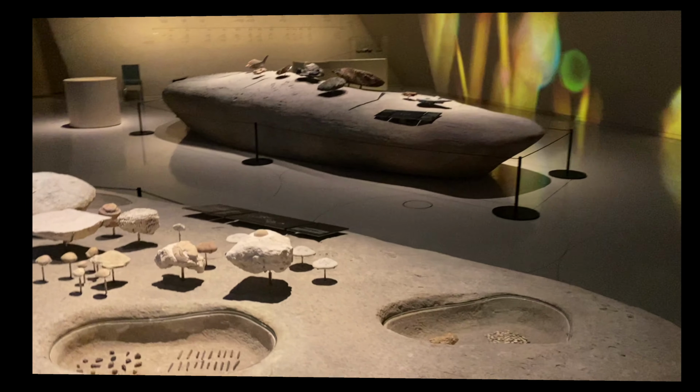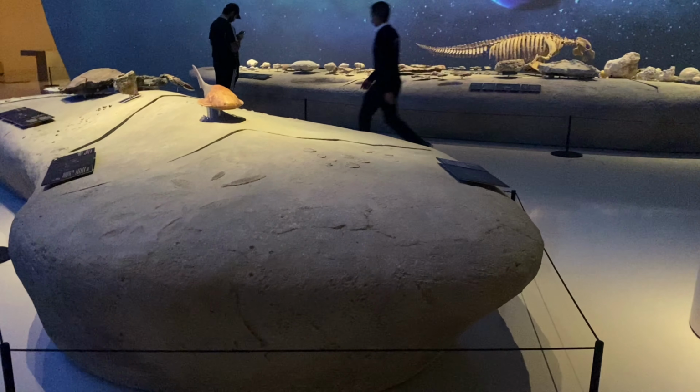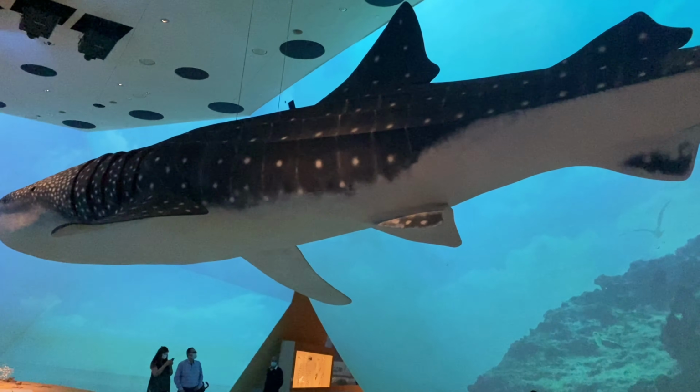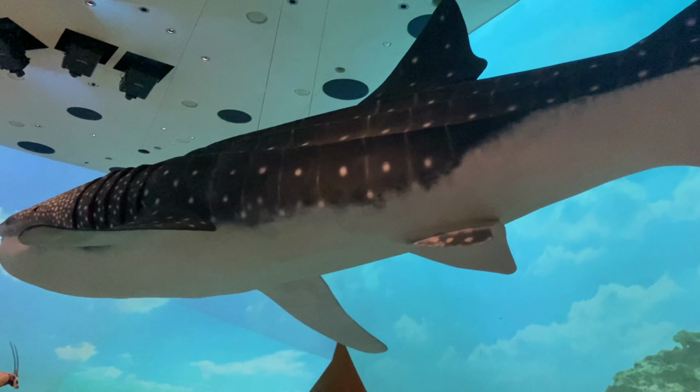National Museum of Qatar is fantastic. You can walk for a couple of hours to admire this spectacular museum. It is not a classical museum. It has many interactive panels, interesting videos, and many ancient artifacts.